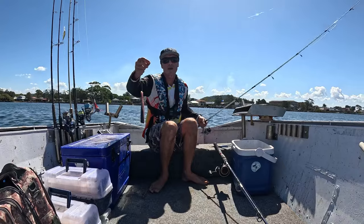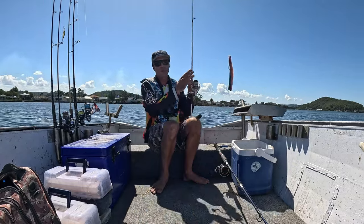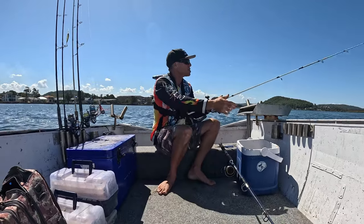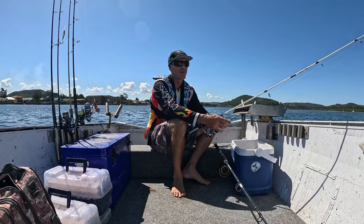Got a 6-0 hook there, 15 pound line, and a little bean sinker onto a swivel. And that's 15 pound braid. So we're giving them a good sporting chance if we get a big one. Big baits, we should get a decent fish.